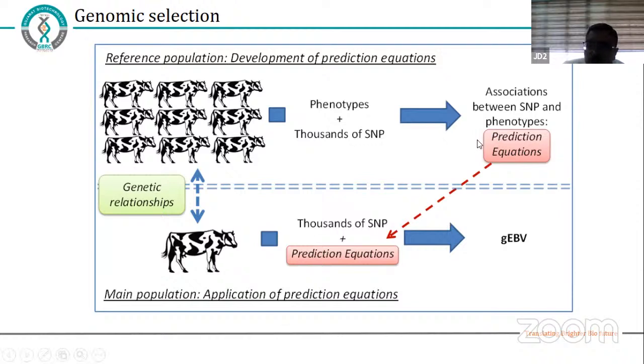Using those associations, we derive an equation. After deriving the equation, we can study any study population right from the birth of the animal. We can identify whether that animal is going to give higher milk production or not. So this is one of the latest advancements in biotechnology, where genomic selection is used to identify which animal should be used for production or breeding purposes right from birth.